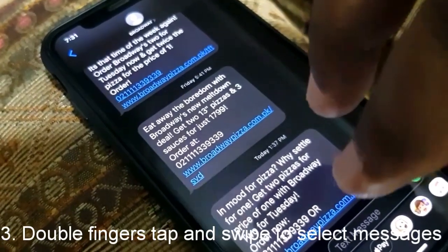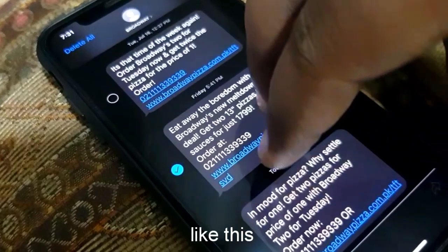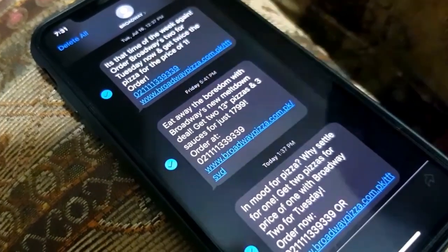By double finger tap and swipe, you can select all the messages like this.